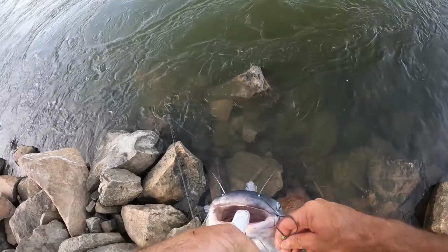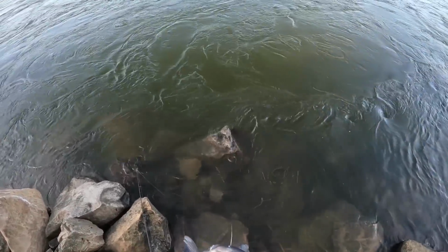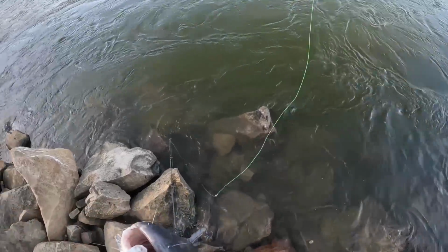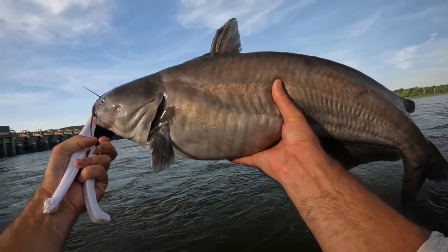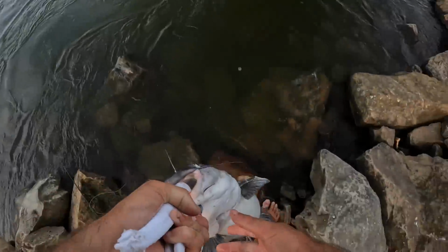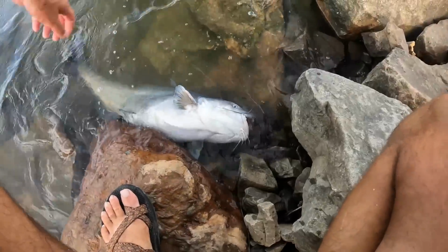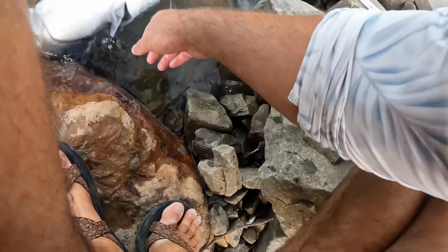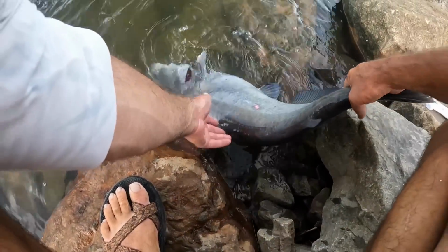Whew. Man, what a workout. I need to come out here with my boat and quit chasing them around like this, but I love catching catfish like this from shore. Just another big guy. Big old huge one. Okay, we're going to let you off these. Get you flipped over. Oh, he's big. Oh my gosh, that's gotta be a 20 pounder. Golly.